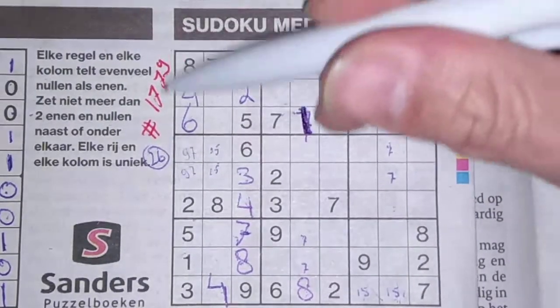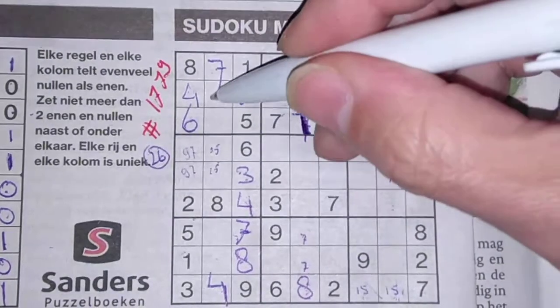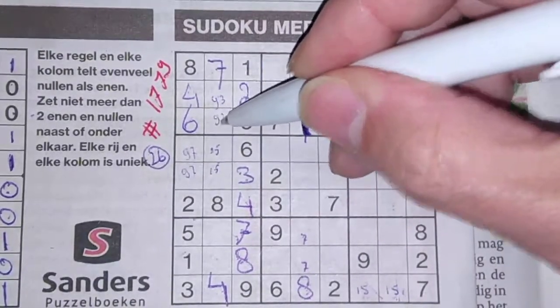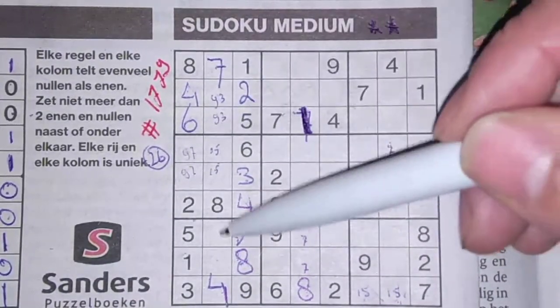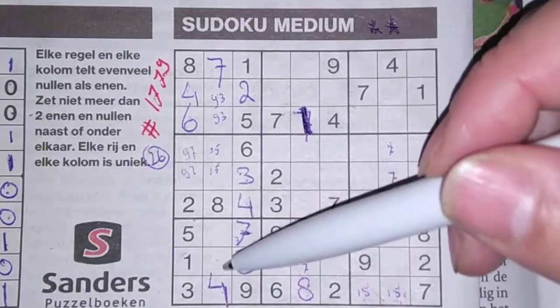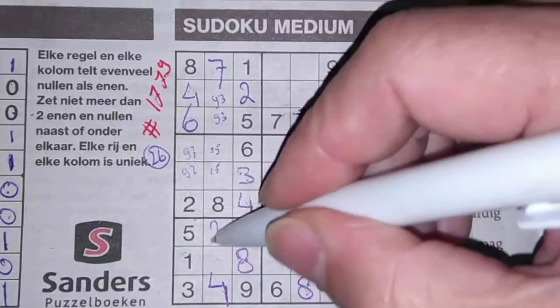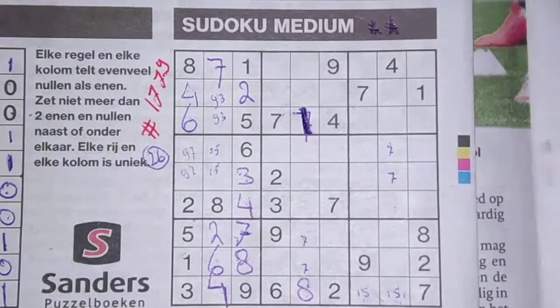These 2 boxes are left in this big square for the numbers 9 and 3. Let me mark them for you. I cannot fill this yet. It's a pair. This is also a pair in this big square for the numbers 6 and 2. We see here 2, no 2 there, 2 should be here, and the 6 goes there.